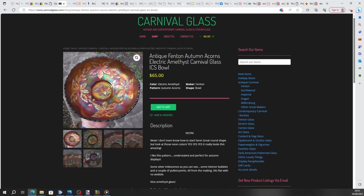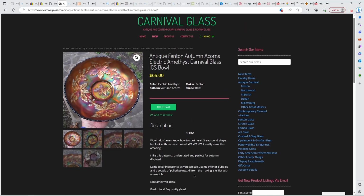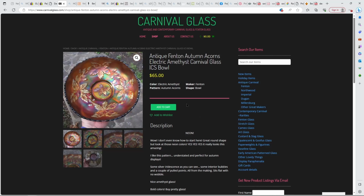It's funny that it's acorns, but most of these leaves don't look like oak leaves. But anyway, here it is. There's no precise date, but he's saying it's made in the early 1900s. That's very imprecise. When you're saying that kind of thing, you're going to say it's pre-1950, I presume. But anyway, what's interesting here is that this one that they've got for sale is $65. The one in the Antique Centre is £10.